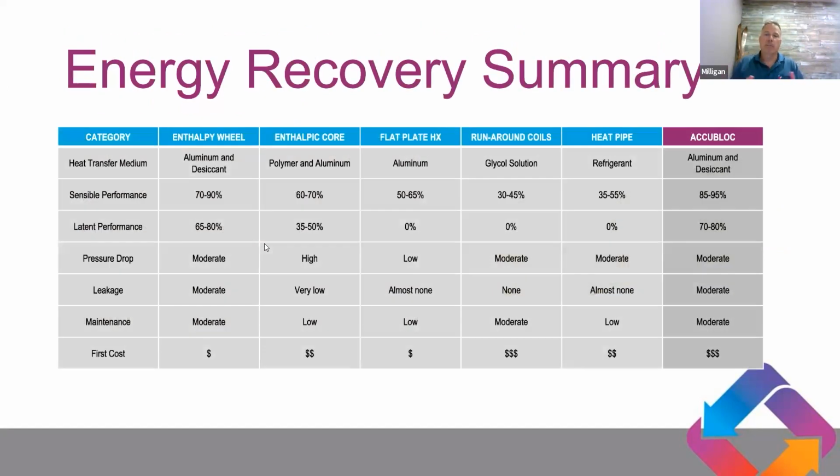We offer a bunch of different types of energy recovery. This table gives a good synopsis or summary of what we can offer. We can do enthalpy wheels, enthalpy plates or cores. Those are devices that transfer not only sensible, but also latent. So you get some moisture carryover from one airstream to another. Those are typically a little bit higher as far as energy efficiencies of energy recovery devices.